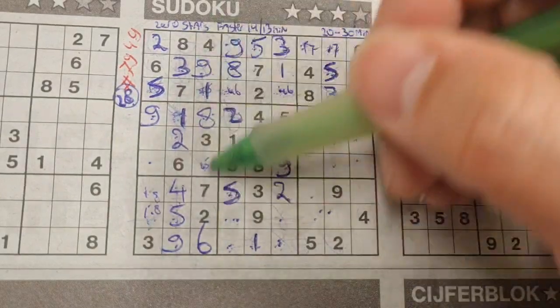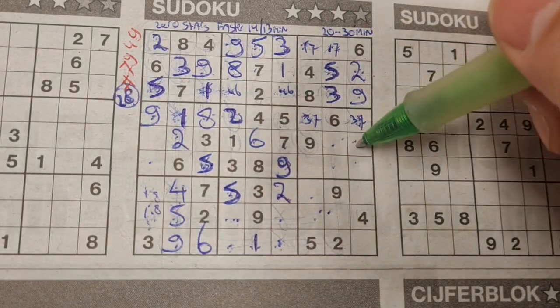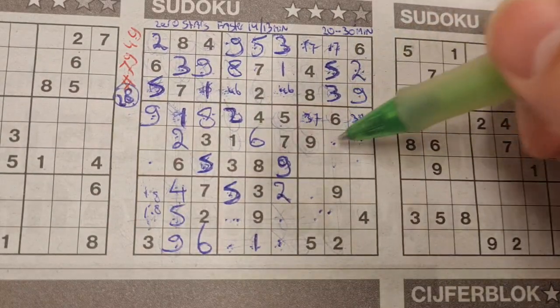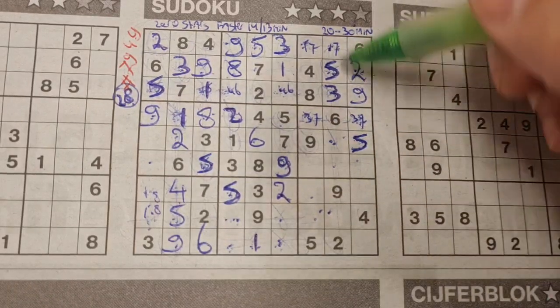1 box left in the third column for number 5. Need a 5 here. 5 in this row, 5 in that row. So the row between, only 2 places left, and 5 should be here. Or there we have 5 in this column. No 5 there. 5 should be here.